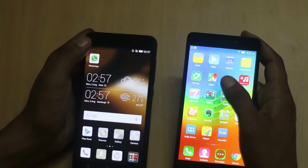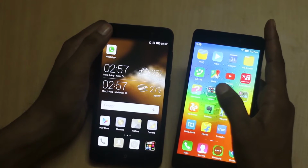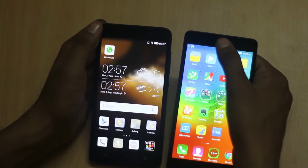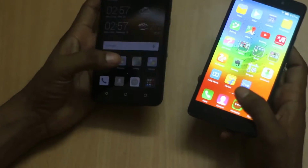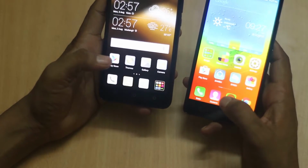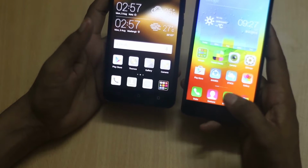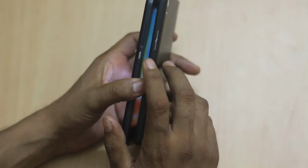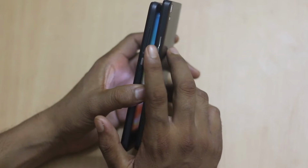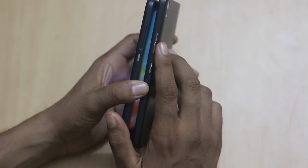Above the display, there is a range of sensors, speaker grill, and a front camera of 5 megapixel, while on the Lenovo K3 there is a range of sensors, speaker grill, and a front camera of 5 megapixel. Clearly, on the display front, there are no such differences. Below the display there are capacitive buttons, and the same is on both the devices. They are not LED. On the right hand side there is a power key and volume key. On the 4X the power key is of metal, while the volume key is made of plastic, while on the Lenovo K3 Note the power key and the volume key are made of metal.